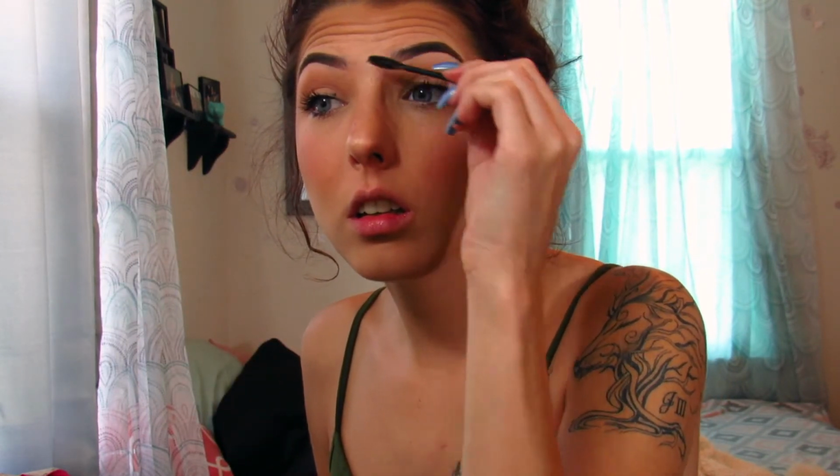And last but not least, I like to brush them up and through. So I'll just kind of brush them up. And then in the front, I'll kind of pull it towards the middle to ombre a little better. And then pull those back up.